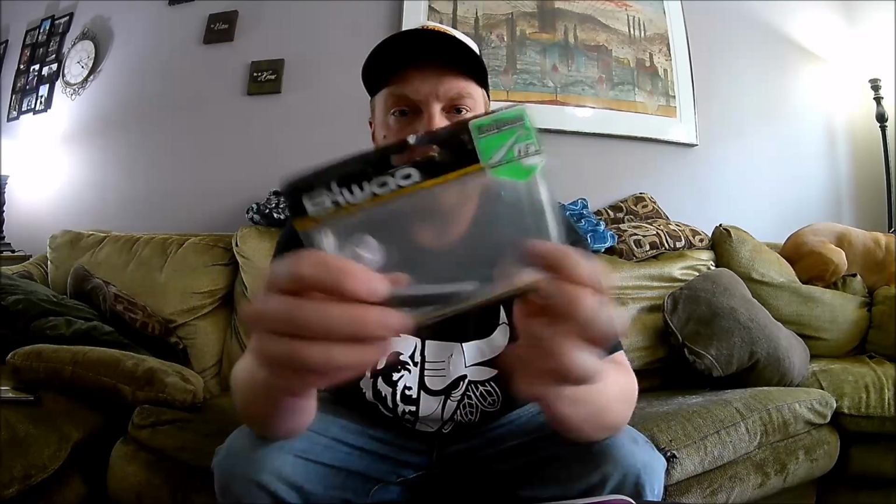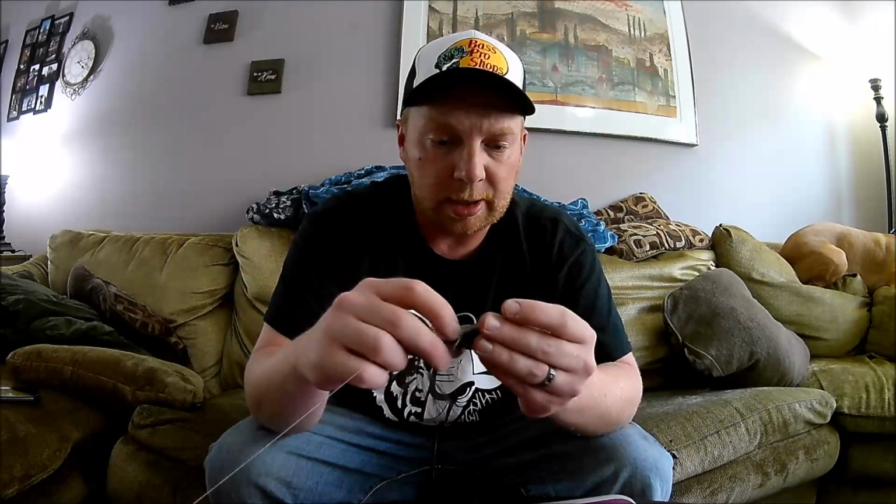And as a trailer, I always use trailers. I was using this Biwa tail gunner. Comes in this pack. It's 4.5 inch, B2A scented. I had actually received this, if I'm not mistaken, in a Lucky Tackle box, I'd say 3 or 4 months back. So it was a 4-pack, I think. I went through it. It was on my 3rd one. I did like them. I loved the action that they had.